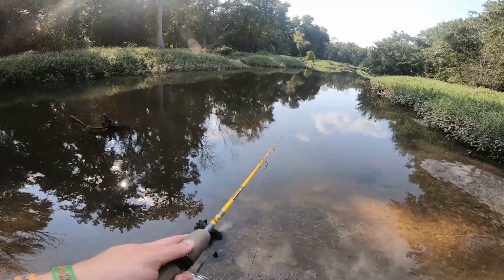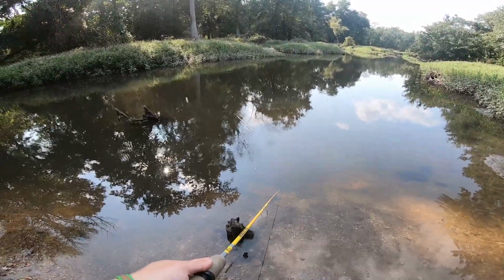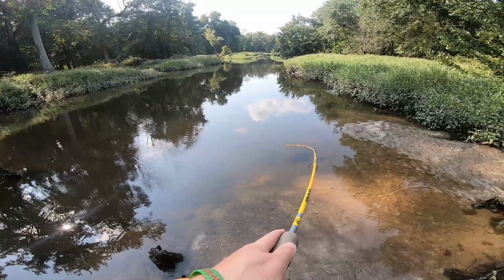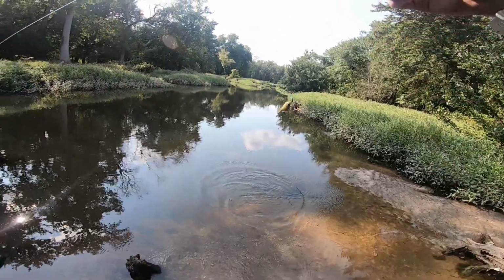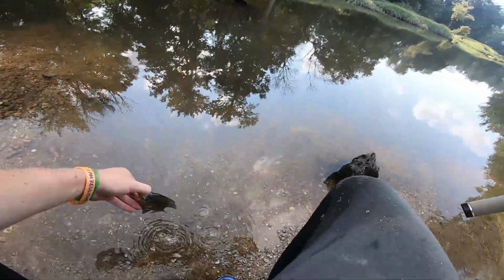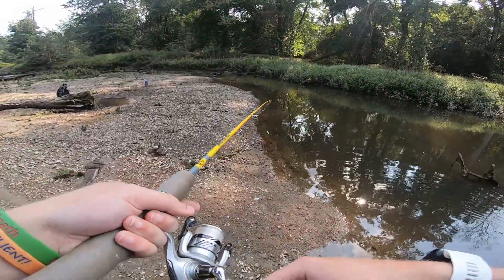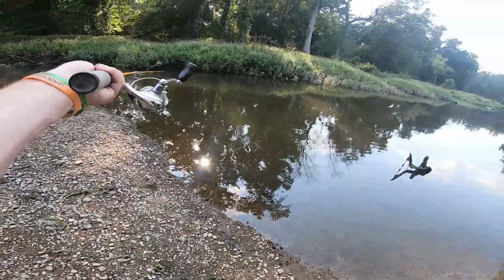It seems like the cranking retrieve with this is doing better than just leaving it on the surface. Another bluegill. Thanks, little bluegill. Back you go. That's 3 casts in a row we've caught something, I think, right? I'm not sure, actually.